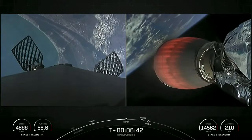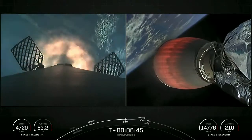Stage 2 FTS has safed. Stage 1 entry burn startup.